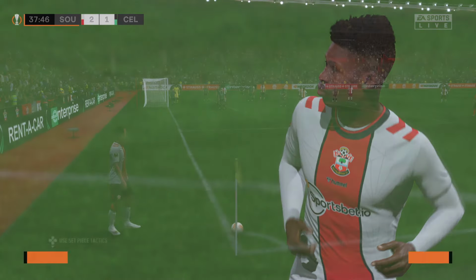And he has options available. Aaron Moy. Can he get them level? That's part of his game, holding the ball up and waiting for teammates to arrive on the scene. It's a corner.